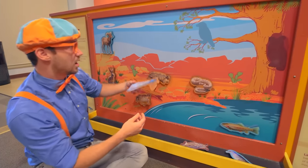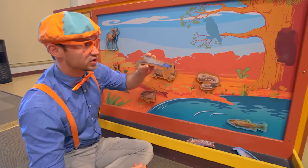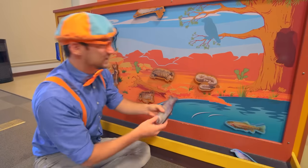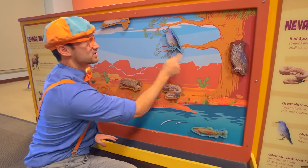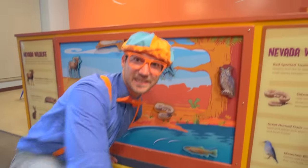Okay. Whoa! What is this? Oh, this is a giant dragonfly. Let's put it way up there, because it's flying in the sky. Ooh, an owl goes in the tree, and then the bird goes on the branch. Good job. Okay, let's keep moving.